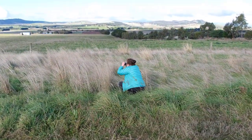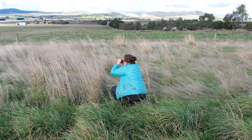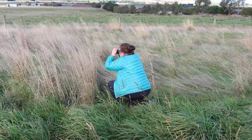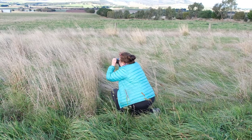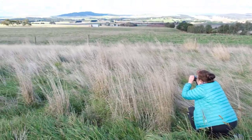Into the wild, we see this nature thing as it is. I believe it's called a photographer, as they sit there with their camera up to their eye, holding very, very still. Shall we take a look at what they're photographing?